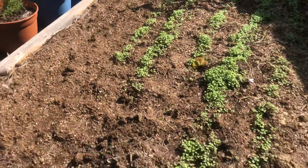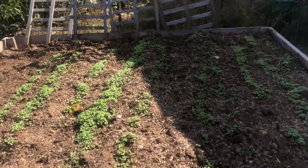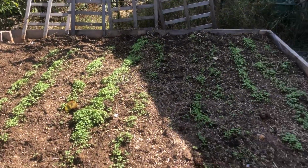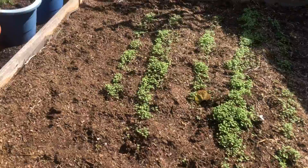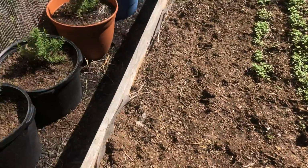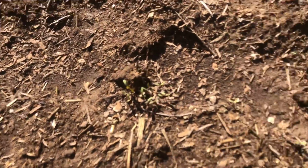This bed here was where my tomatoes were, and I didn't get a single tomato from this area, so I pulled all the tomato plants out, and now I have turnips growing. Lots and lots of turnips. And then here, I put a couple of rows of beets, and you can see the beets are starting to come out. See them coming out over here.